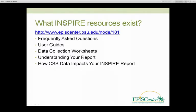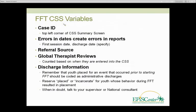And before we talk about how to run the reports, I just want to touch base about a few of the FFT variables that come from the CSS that directly impact Inspire. Again, there is a resource on our resource page that gets at this, but this is the short version here. As I mentioned, the data being accurate in the CSS and the definitions you use when you're answering questions in the CSS will directly affect the outcomes on the Inspire report. So you want to make sure that those are accurate.